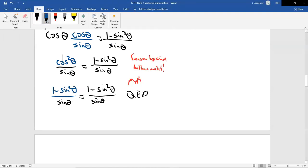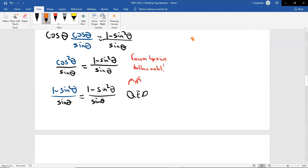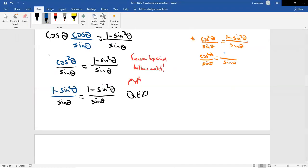So alternatively, in orange, because this is completely different, when we were at the cosine squared of theta over sine of theta equals 1 minus sine squared of theta over sine of theta, some people will choose to replace the 1 minus sine squared with cosine squared. So that's the replacement I'll do this time. So blue for what changed. So that would be cosine squared of theta, and then you're done.